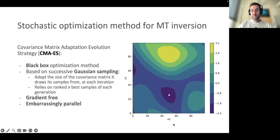And to do that, instead of doing a grid search, we're going to use a black box optimization method called the covariance matrix adaptation evolution strategy, so the CMAES. It's black box not because we don't know what's happening, but because it requires little tuning and almost no hyperparameters. It's based on Gaussian sampling, and it adapts the search direction and search spacing with successive samplings. It's gradient-free and embarrassingly parallel, and it's very well designed for problems with less than 100 unknowns.